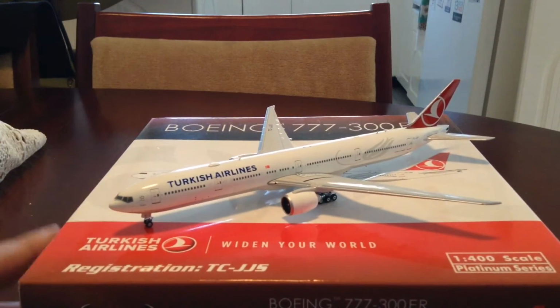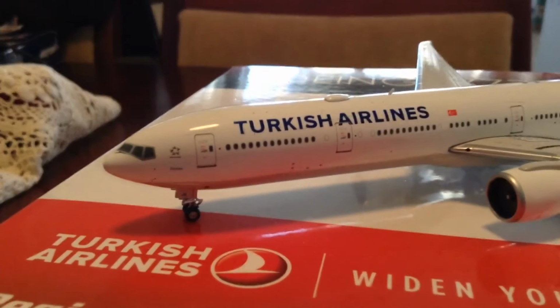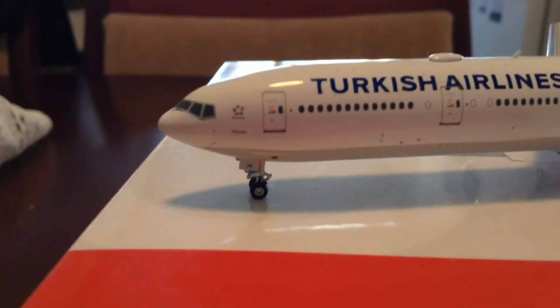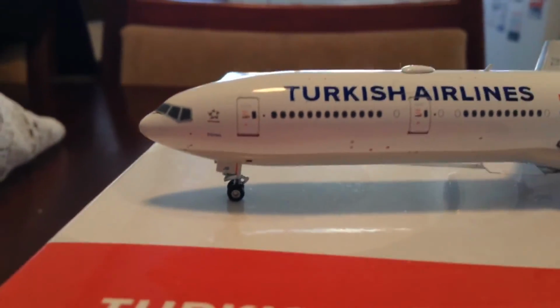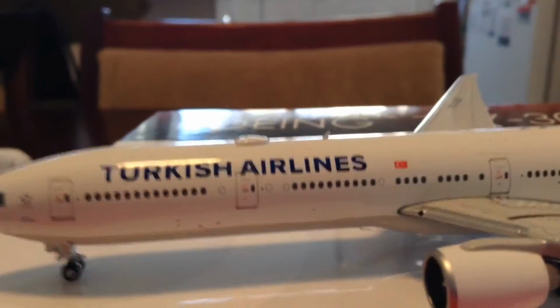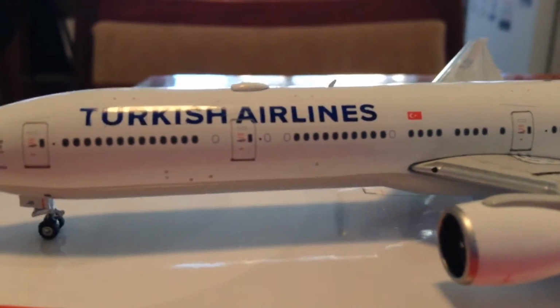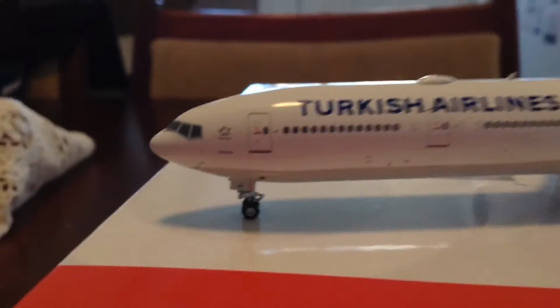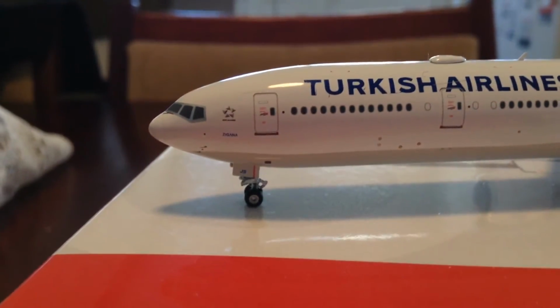And I'll just get it into the shot real quick. And here we go. Put it on a higher box there. And there she is. So I'll just take this off the tripod to give you a better view of the aircraft. And here we have it. Here's the cockpit of the aircraft. I'll just move this to the side a little bit. And there's the cockpit window, Star Alliance logo. Now the name of this aircraft, I don't think I'll be able to read it, but we'll have a look. Zigana. Something like that. The name of the aircraft is something related to Zigana.